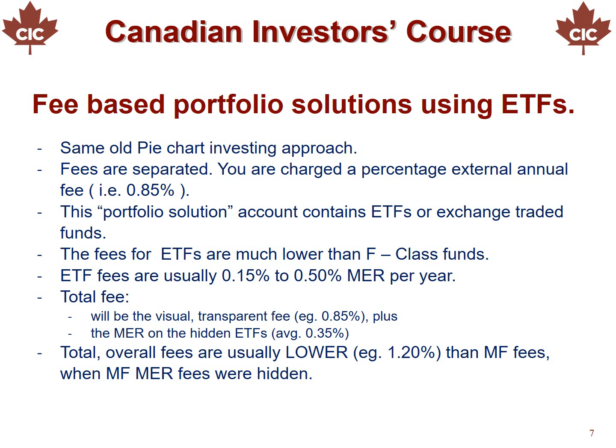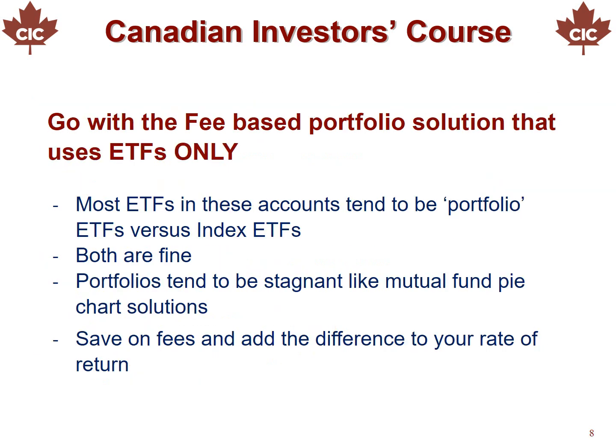So don't assume that just because you're buying an ETF, it's a low fee. You need to find out what the MER is on the ETF and add that to your visible fee to know what you're paying. Typically, it's going to be less. So in the case of one of these, 0.35% on an average index ETF, 0.85% for the fee, 1.2%, much better than most mutual fund fees. But again, you need to know what you own. So the other option is to go with a fee-based portfolio that just uses ETFs. But again, make sure you know what the MERs are on those ETFs.